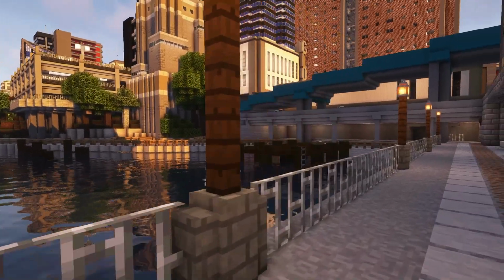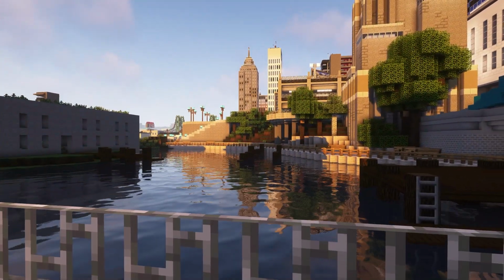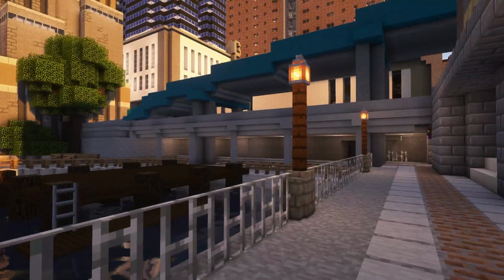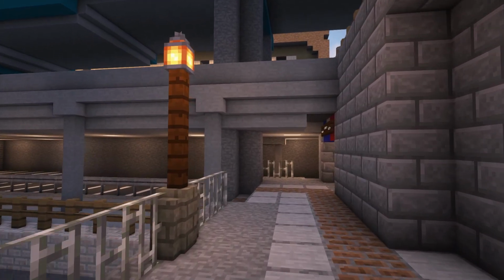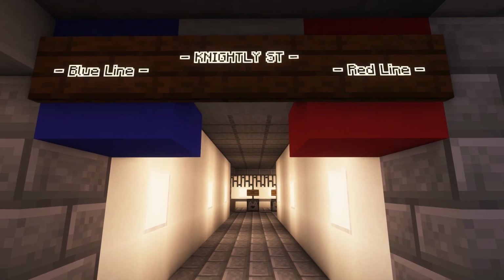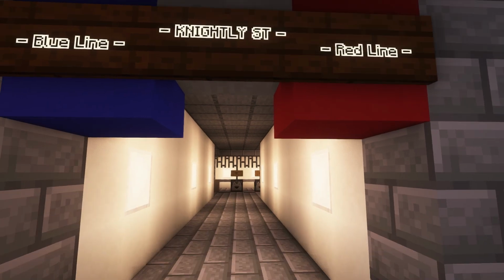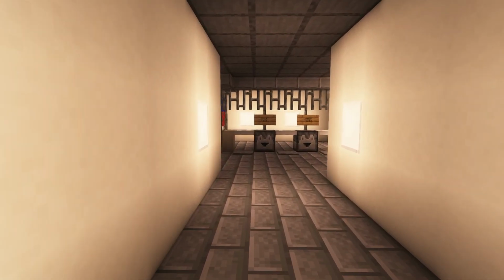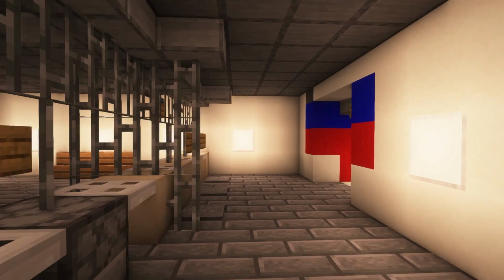We get just down to some more waterfront walk. It goes all the way around to downtown, and we'll get there in another video, but you can follow this all the way along the waterfront here. We do have a subway station here for Knightley Street, which I don't believe exists anymore. So this needs to be updated. I mean, most of the underground subway system is outdated.